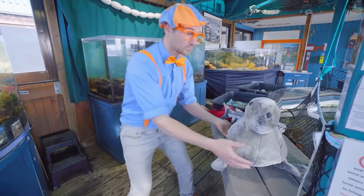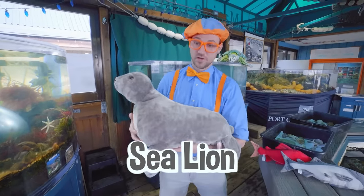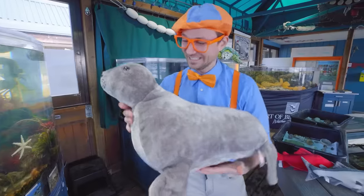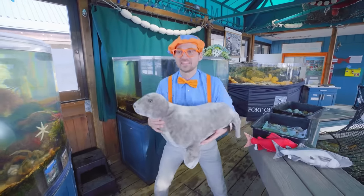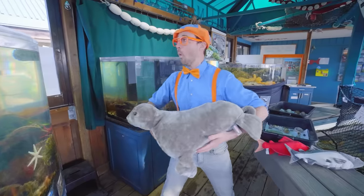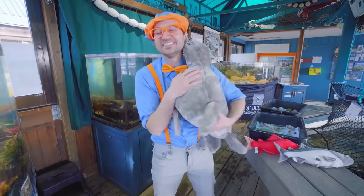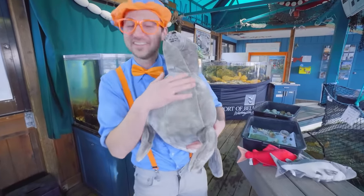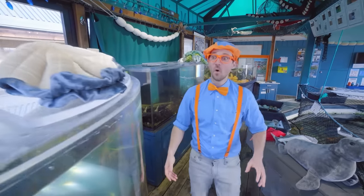Whoa! A giant sea lion! Well, this one would be really teeny, but sea lions get so big! And they make the sound, that is so silly. Oh, it's so cute. Okay. Put you back right there.